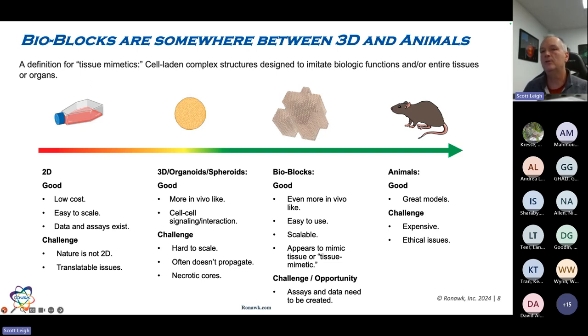Organoids and spheroids, we've been doing this since the 80s. They're great, they give us 3D modeling. The challenge is, how do we scale them? People are trying to figure that out, not getting very successful. The other thing is they tend to form necrotic cores. They'll live 7, 14 days. If you get them to 30 days, great. We're able to grow continuously and indefinitely, and I'll get into a little bit more on how that works.